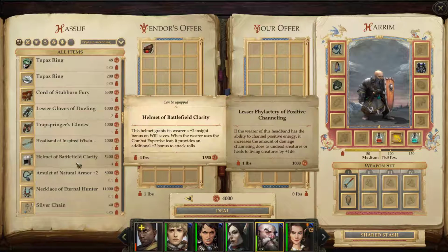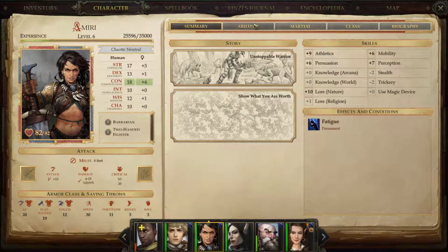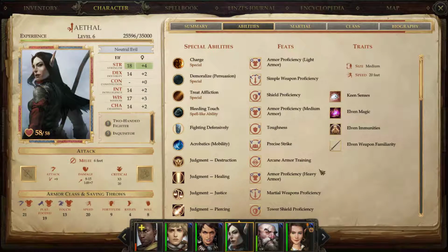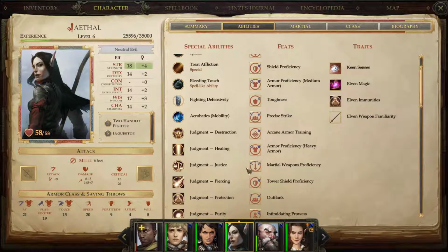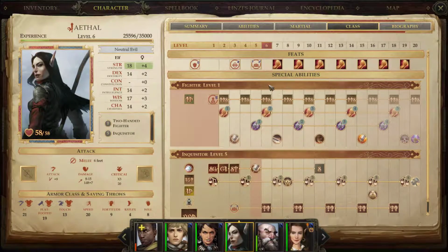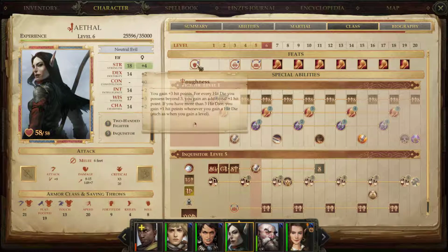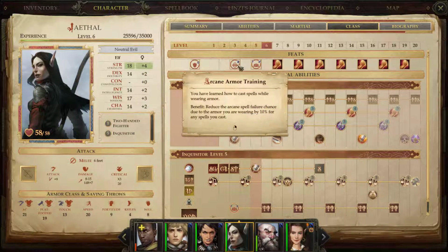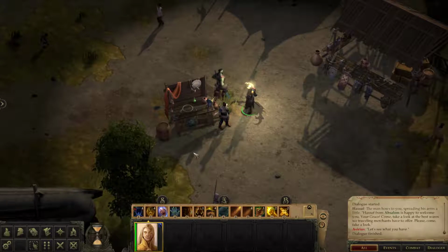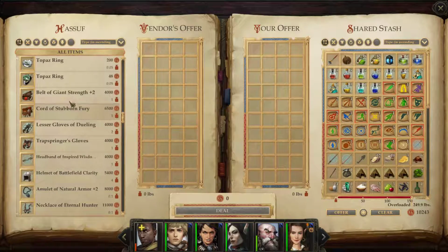Combat expertise. Now wait a minute. Does anyone have combat expertise? Wish I could see the next level up. Feats. Oh, this is when they get feats. I didn't even notice this up here. This is what I took already. I took arcane armor training. Yeah, I made some screwed up decisions already. Hopefully it won't screw me too bad in the long run.